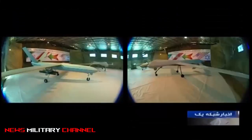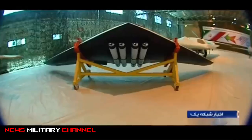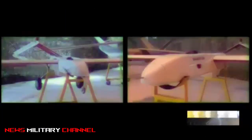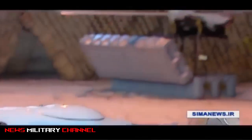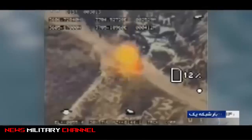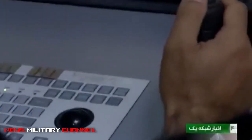A year later, in October 2013, Major General Jafari, the then IRGC commander, officially unveiled the Shahed 129 UAV and ordered its mass production. Some time later, Brigadier General Amir Ali Hajizadeh, commander of the Aerospace Force of the Islamic Revolution Guard Corps, announced the specifications of the drone in a television program.